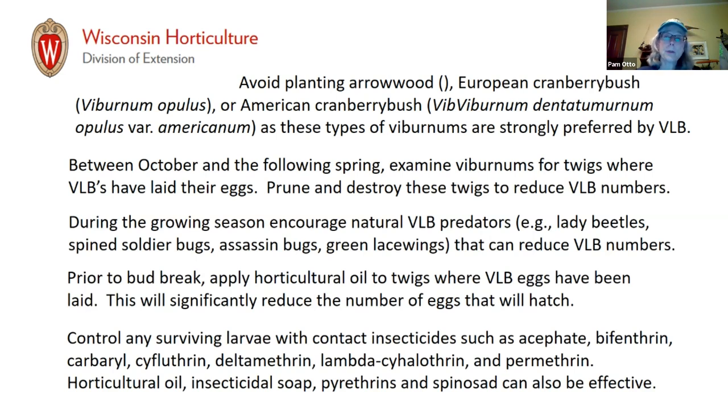You can also encourage natural predators like ladybugs, assassin bugs, lacewings. Those too can help reduce the beetles' numbers without adding chemicals into the system. There was one website I was reading and it said, get a broad spectrum insecticide because that'll kill them. But yeah, it'll kill a lot of other things too. So if you can encourage these natural predators, that's great. But there's also some other measures using horticultural oils to coat the eggs. That's going to reduce the number that'll be able to hatch.